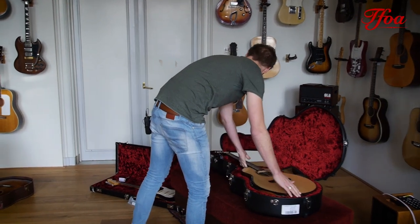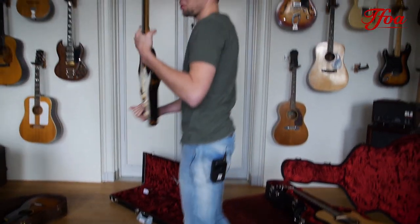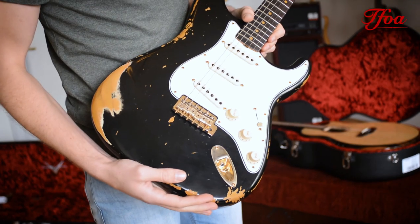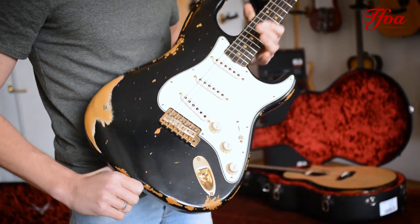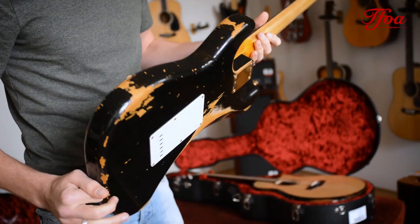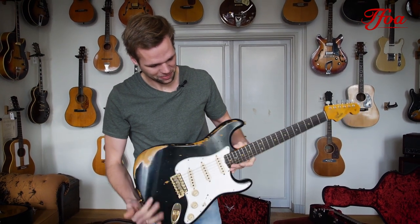All right, and here we have a beautiful Strat from the custom shop. I'm not allowed to tell on which artist it is based, but you can leave it in the comments. Just let us know what you think of this guitar. And who do you think, on what guitar it is inspired on?